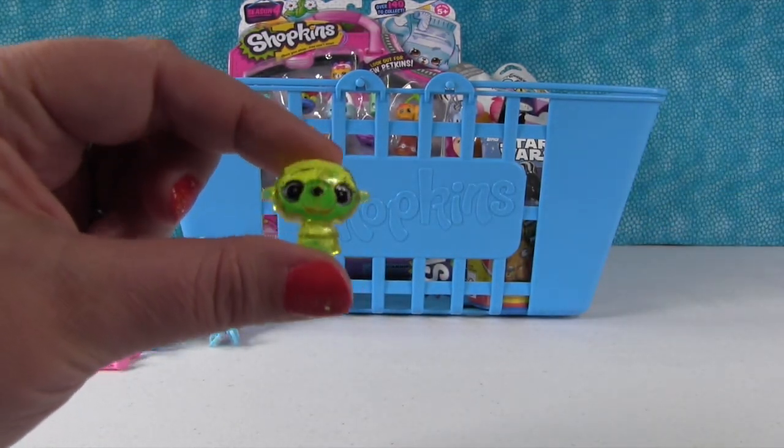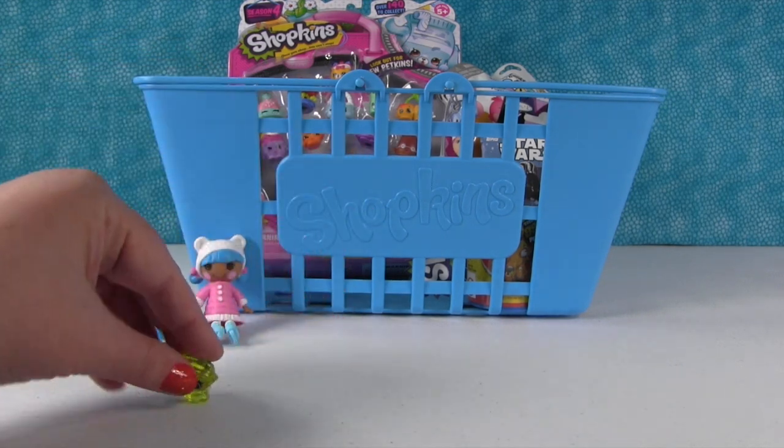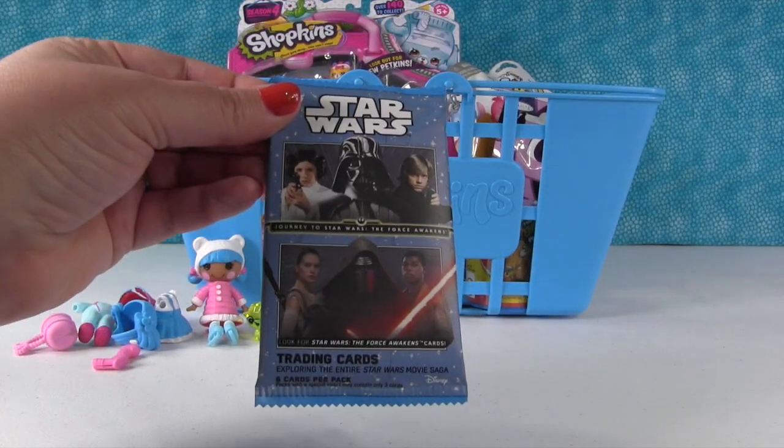It's still really cute, and I love this yellow one. I don't think we got this yellow. I don't think we did either. Yeah, it's like that yellowish green. It's the perfect size for Lalaloopsy. Look. Yep. It's her little friend. Okay, now check it out.